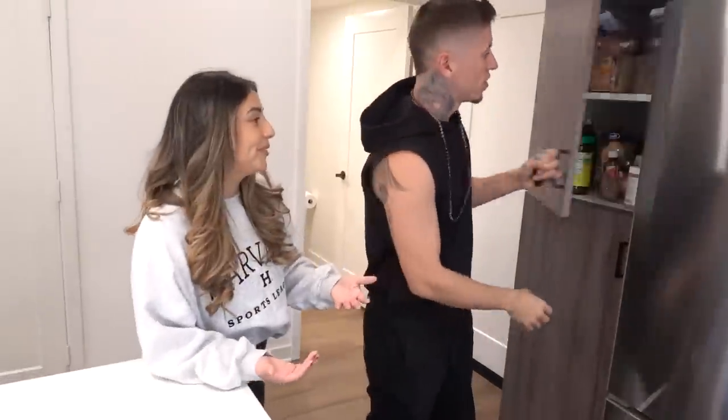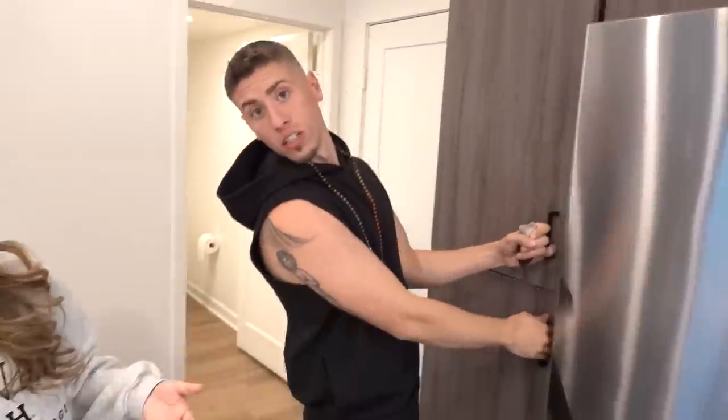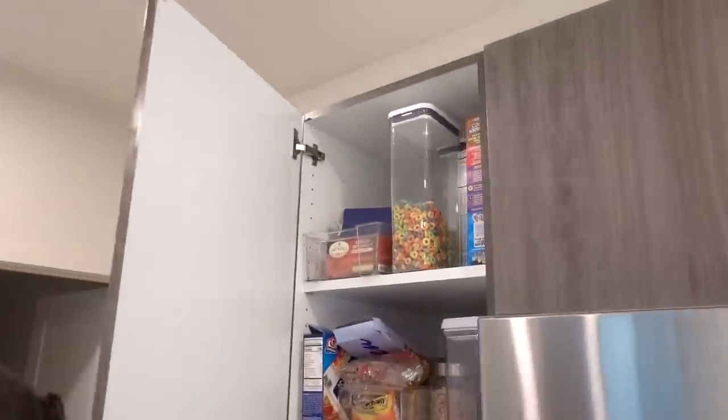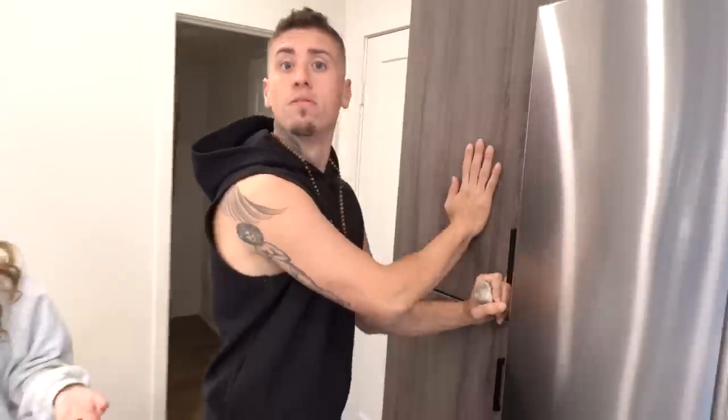We could show the pantry, right? Or some food. Okay, let's show you guys the pantry. Is this our pantry? Or is that the pantry? I don't even know at this point still. Okay, the pantry is this. It's kind of messy, but the point is we have food, so that's good.